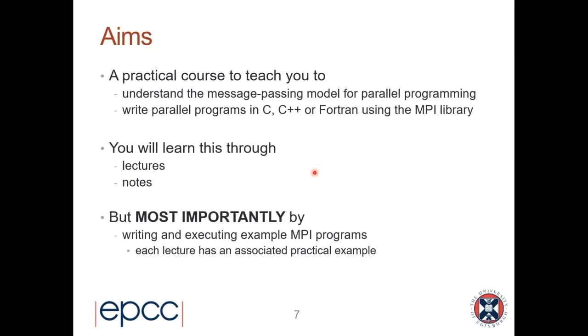So the aims: it's a practical course, and there are two concepts. One is to understand the message passing model for parallel programming. The other is to write parallel programs in C, C++, or Fortran using the MPI library. There are lectures and notes, but most importantly, you will write and execute example MPI programs. It's really important to engage. If you really want to learn, you need to write. Even writing simple programs can give you very interesting information.